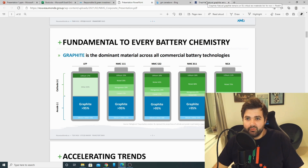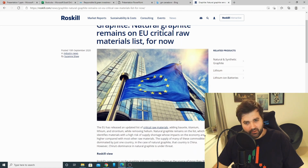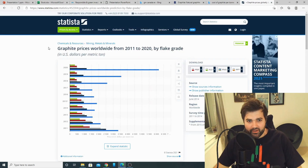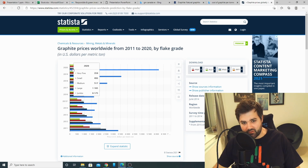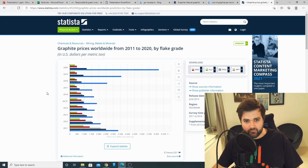Also, critically, go over here and we can see that graphite remains on the EU critical raw material list for now. So they're manufacturing, or mining, should I say, a material that's in high demand. If we look here at the cost of graphite worldwide from 2011 to 2020, you can see that the price curve stayed relatively stable, but recently it's really shot up in 2020. You can see here that jumbo is going for around $6,175,000 per metric ton. If you compare that to 2016, it's gone up fivefold. There's clearly real demand there, and people are keen to get their hands on high quality graphite, and Nouveau Monde Graphite are claiming that they're able to mine that.